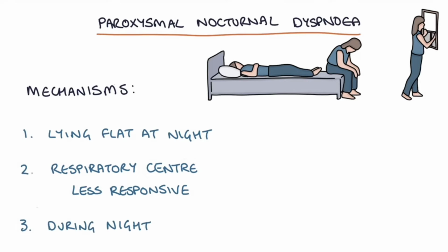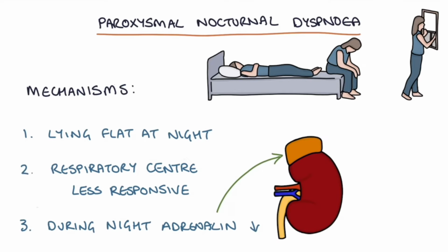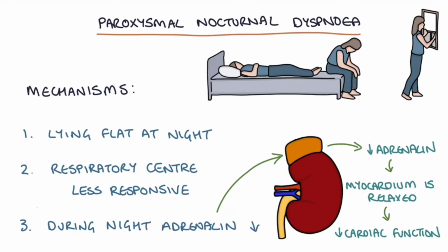Thirdly, during the night time, their adrenaline circulating throughout their body is much lower, and less adrenaline means the myocardium or the heart muscle is more relaxed, and this worsens the cardiac function and the cardiac output, which means that their heart failure actually becomes a little bit worse at night because of the lack of adrenaline.